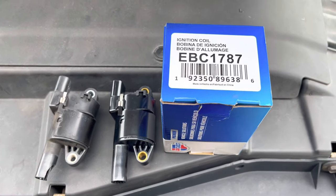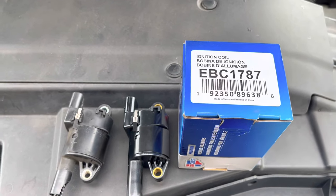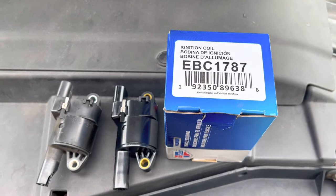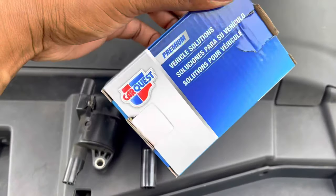All right, we're back with the part. Old one on the left, new one on the right, of course. So this is a CarQuest part number, EBC1787. This part came from Advance Auto.